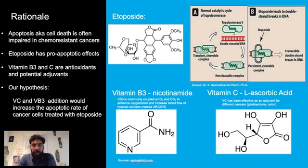In this research, I used etoposide to treat the cells, and it induces cell death. The way it does that is by interacting with topoisomerase. Topoisomerase is a DNA repair enzyme, but it also induces DNA breakage. And the way etoposide induces double-stranded breaks is by blocking topoisomerase 2 in a state that is not conform, and therefore it produces irreversible double-stranded breaks in DNA. So therefore it has pro-apoptotic effects.